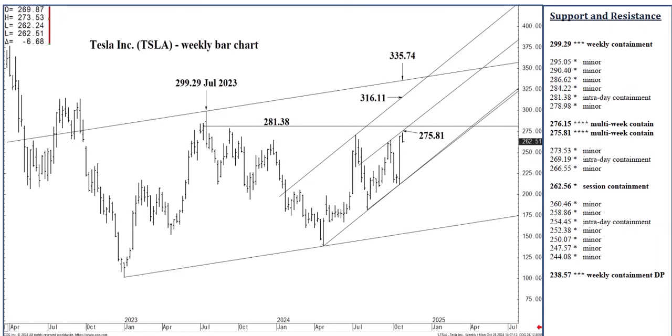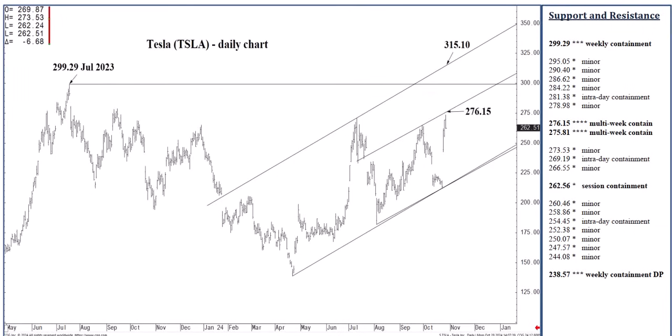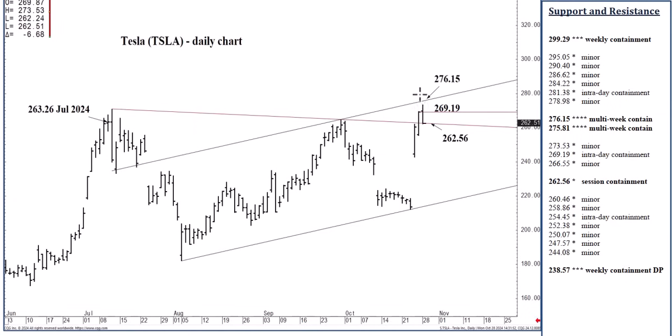Until then, we have, for all intents and purposes, come very close to testing it, fallen away, and closed negative on the day with 262.56, a meaningful pivot point through the rest of the week. If we continue closing above this simple trend line that correlates well with other elements on the chart, 276.15 remains in reach over the next 1 to 3 days. Intraday, that means a push above 269.19.